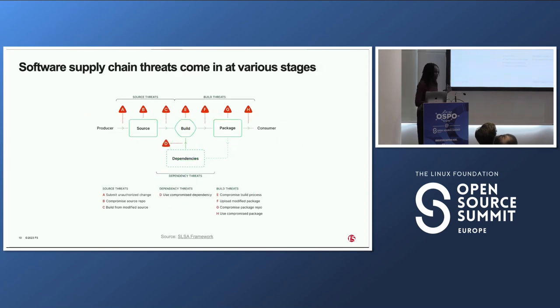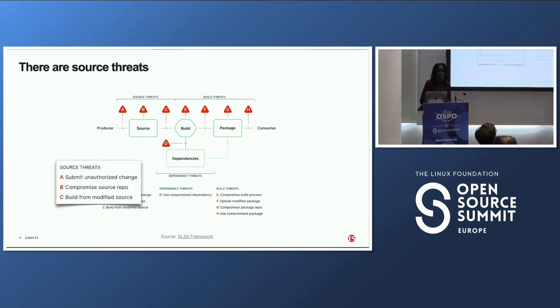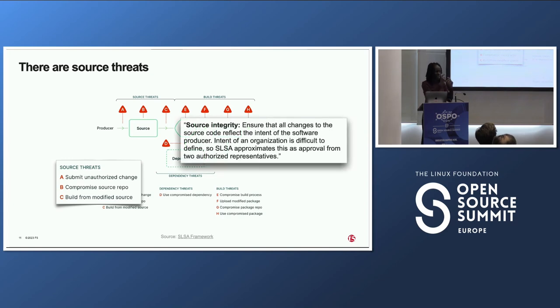The SLSA framework divides things nicely into what you could consider source threats, dependency threats, and build-related threats. We're just going to talk about a few of them. When it comes to source threats, it could be an unauthorized change that comes in, or the source repo itself is compromised in various ways, or the build is happening from modified source. SLSA has a good website with a lot of different lists of things you could be paying attention to.